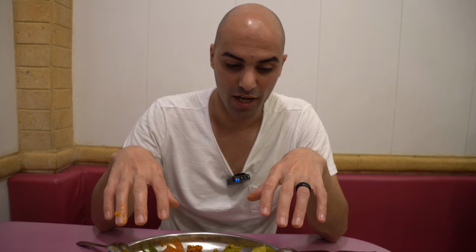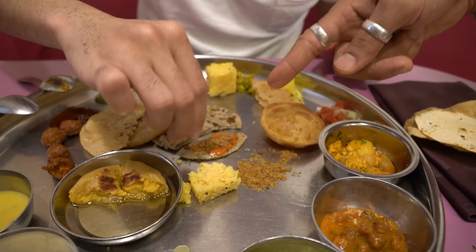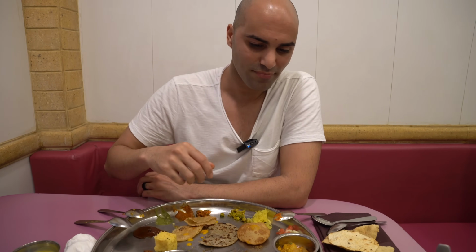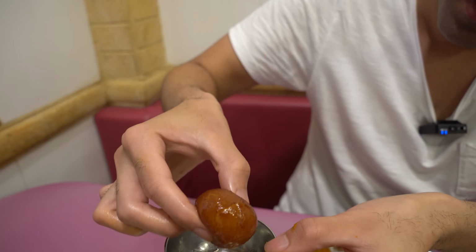See, the beauty of thali is that you really get to try home-cooked food and so many dishes, so many spices, ingredients. The soul of regional cuisine. I'm just so lucky that today we got to try this beautiful thali, Gujarati-style thali. But I want to end with gulab jamun, one of the most popular Indian desserts.